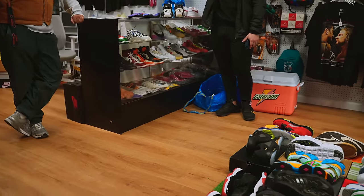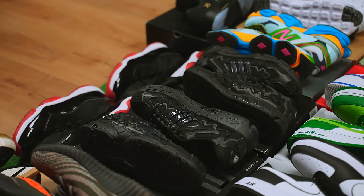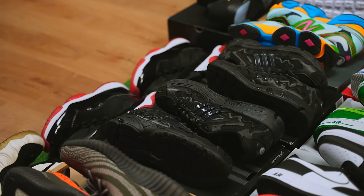The Bad Bunnies, I know they're not really going for anything, but I really do like that model, the CEO response. I think all the colorways are pretty fire. Not a big Adidas guy, but something about those is just really cool, a little funky, a little like early 2000s, late 90s kind of sneakers. So I really like those.